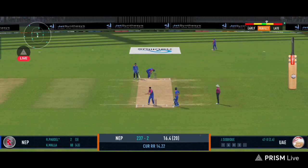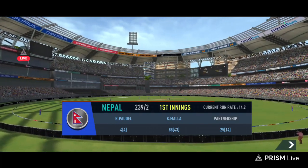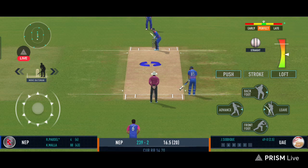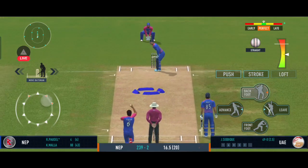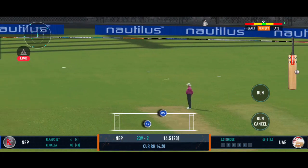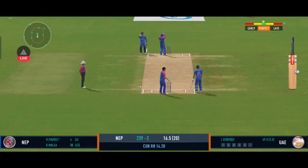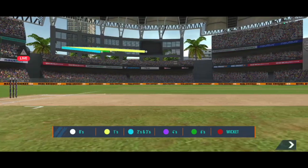That was a poor throw. Needs to be a lot more accurate. Oh, that's found the edge of the bat. Good delivery. That's a quick throw, right on top of the stumps.